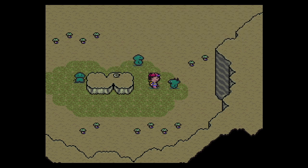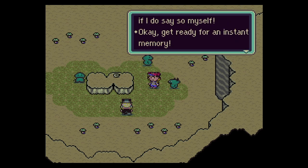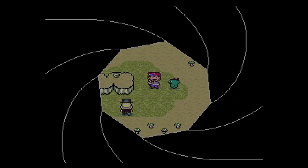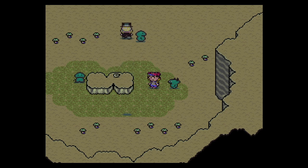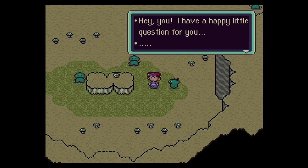And you know what's a good thing to commemorate getting Tenda kraut? Everyone needs their picture taken. What kind of taken? Picture taken instantaneous and a photograph genius, if I do say so myself. Okay, get ready for instant memory. Look at the camera. Ready, say fuzzy pickles. Cheese. Wow, what a great photograph. Always back the fondest memories. Take care, dude. Alright. Hey you, I have a happy little question for you.